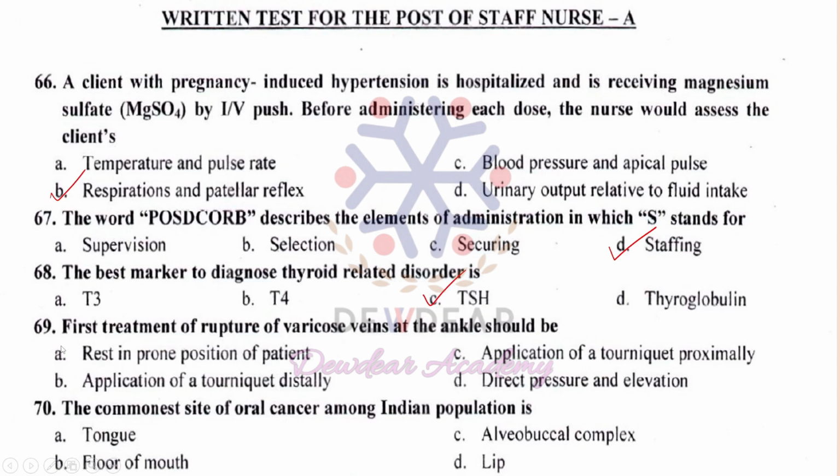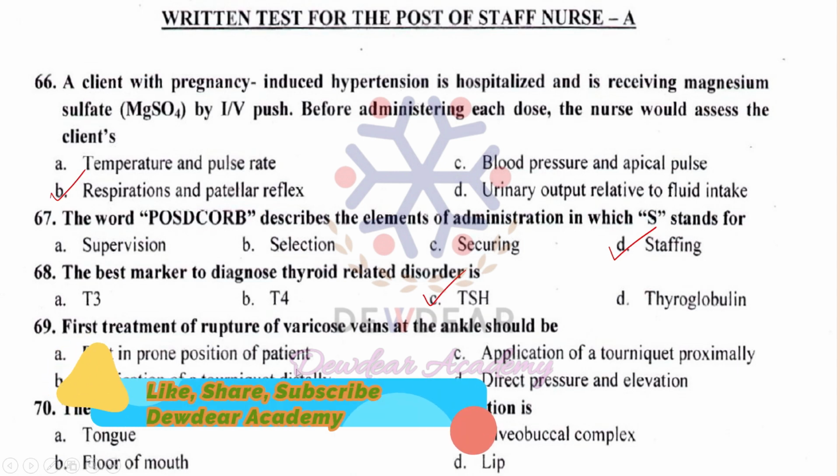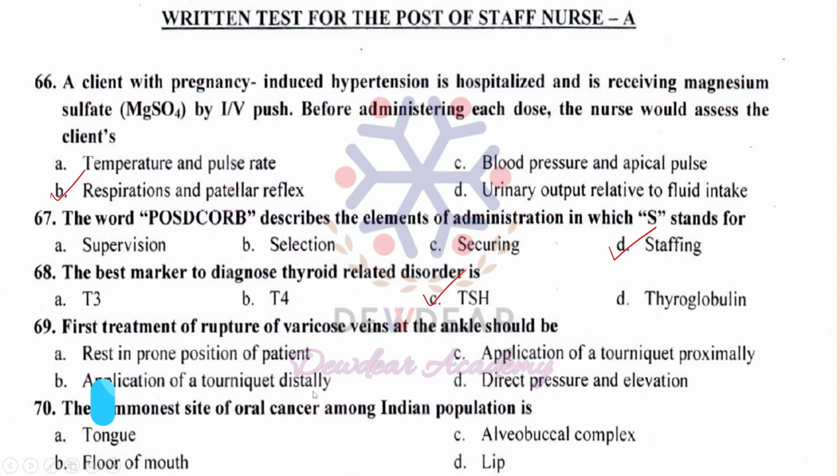Then question number 69. The first treatment of rupture of varicose veins at the ankle should be: rest in prone position of patient, application of a tourniquet distally, application of a tourniquet proximally, direct pressure and elevation. So the correct answer is to give direct pressure and elevation.